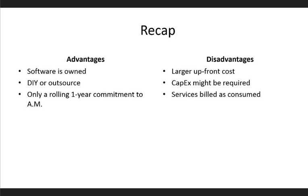The disadvantages: it's a larger upfront cost, depending upon the investment level and what your corporate standards are. It might be a CapEx, so you have to go through separate approval. And the services are billed as they're consumed. The good news on our side is we only bill for what we need. So if we've estimated 15 days for the project first year and you only use 12, we're only going to charge you for 12.